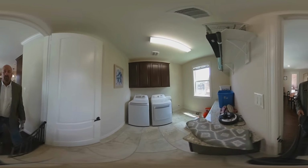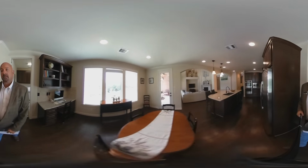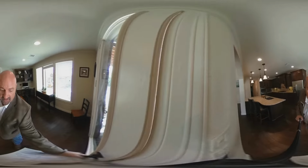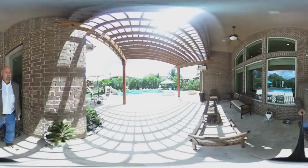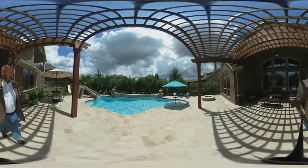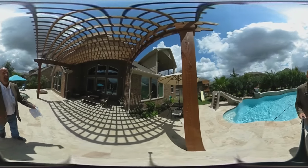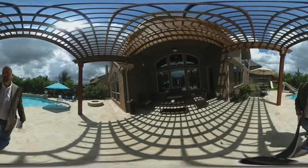Big laundry room with cabinetry. Nice little work desk. Let's go see what we got out here. We got a lot going on. Beautiful travertine pool. This is ready for your kids. Got a nice balcony, beautiful covered pergola, fire pit.